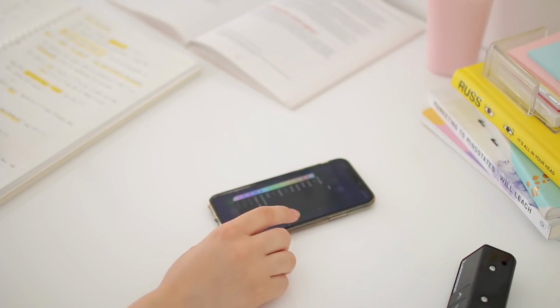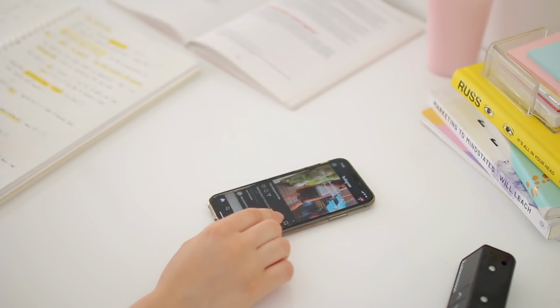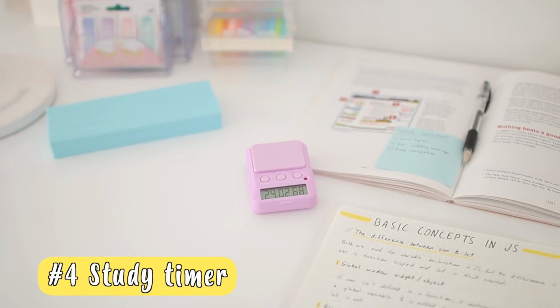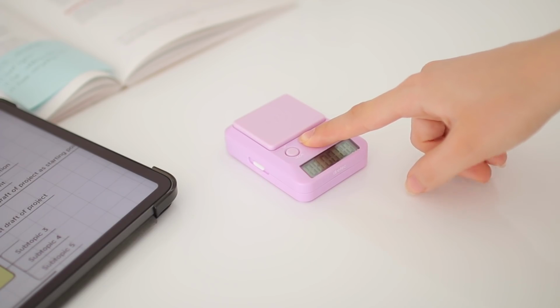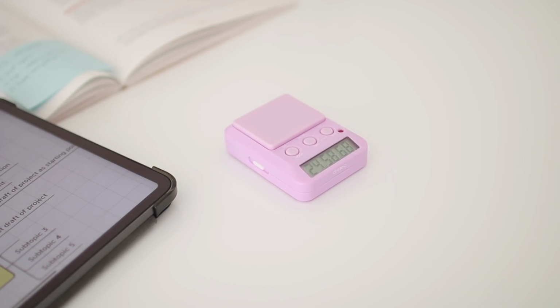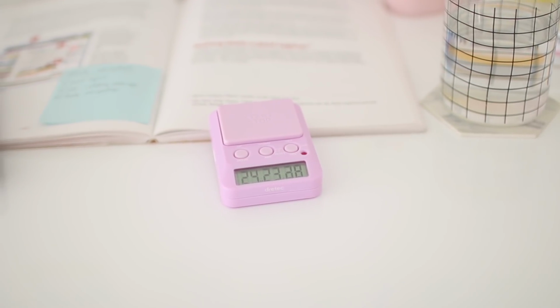However, if you are someone that's easily distracted by your phone and instead of tracking your time, you'll just like end up on Instagram procrastinating, then I recommend using a study timer instead. So a study timer usually has two different functions. The first one works like a standard timer. Basically, it counts down, and then once the time is up, it just rings. And this is really great if you are a fan of setting timers or you use the Pomodoro method daily.